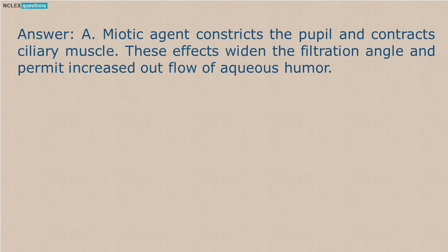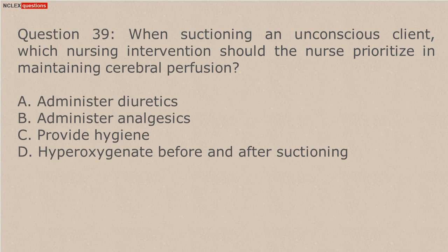Answer B. After a pelvic surgery, there is an increased chance of thrombophlebitis owing to the pelvic manipulation that can interfere with circulation and promote venous stasis. Question 2. A nurse is planning to assess the corneal reflex on an unconscious client. Which of the following is the safest stimulus to touch the client's cornea? A. Cotton buds. B. Sterile glove. C. Sterile tongue depressor. D. Wisp of cotton.